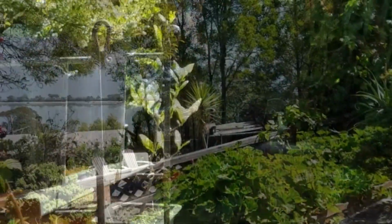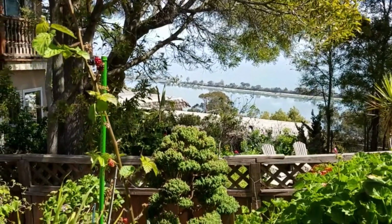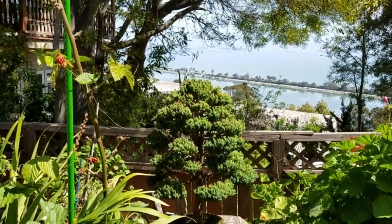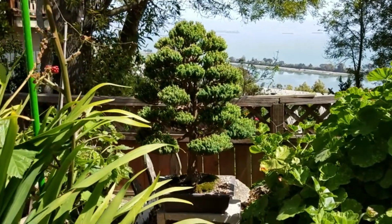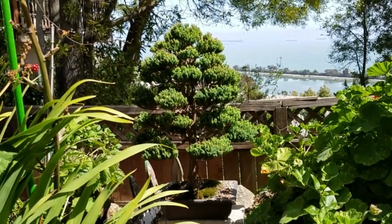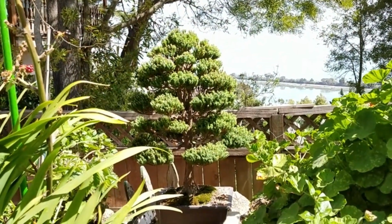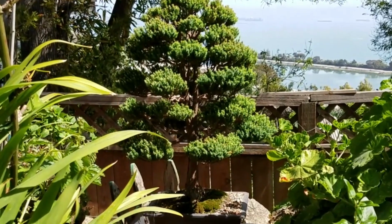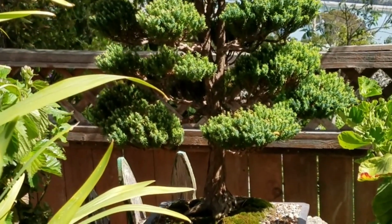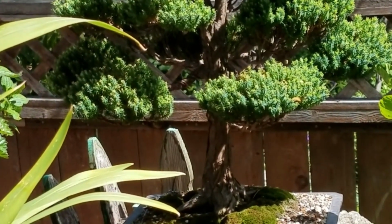Anyway, here's Mr. Sato's front view. That's his front, and the view of the background is the San Francisco Bay, and that freeway that is right across is the 101. And that's Mr. Sato's base of the trunk. He actually has a nice Nebari. It's just not visible because of the shadow.